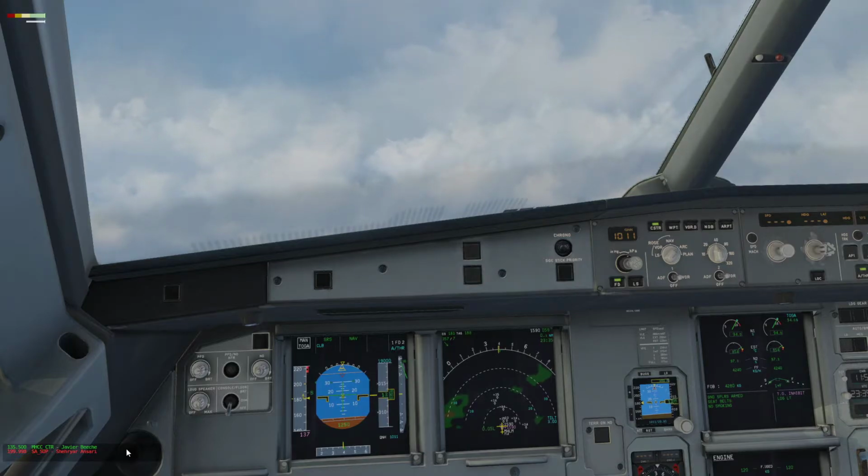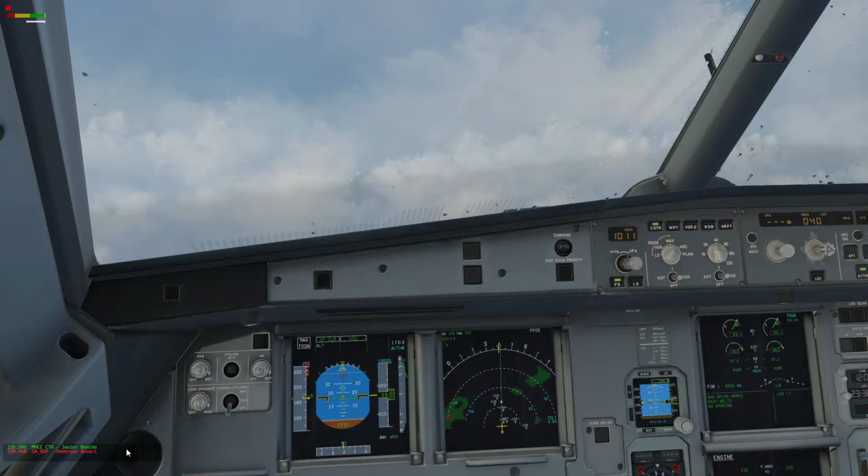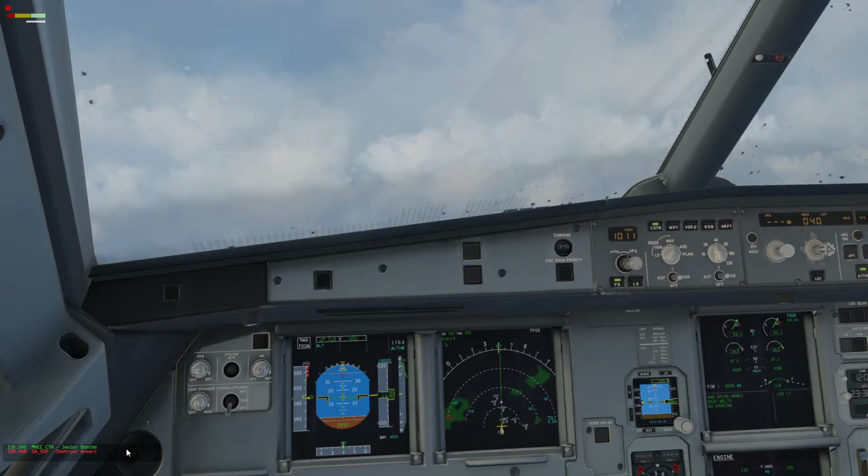United 6639, radar contact, continue your climb to flight level 200, QNH 1011. Climb flight level 200, 1011, United 6639.